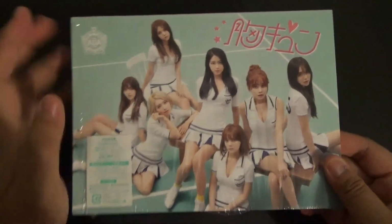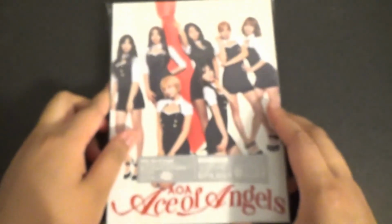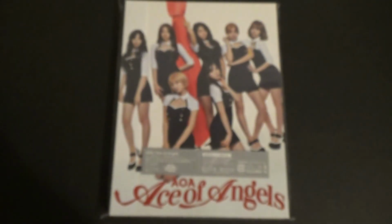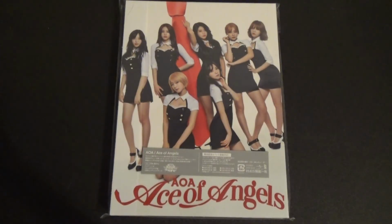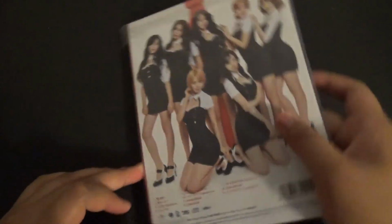I'm not entirely sure which version this is. I think it's the sexy version. Then I also have Saran CD plate. The back is the same. Then they came out with their first full-length album in Japanese, Ace of Angels. This comes with a photo book and a calendar, I believe.